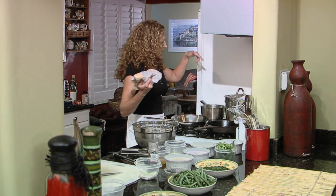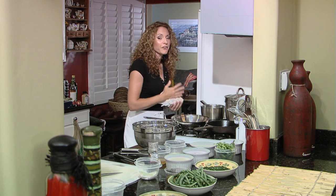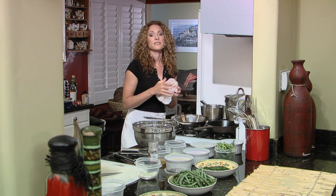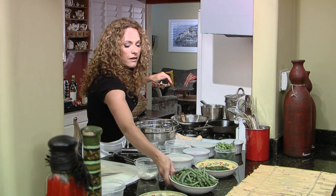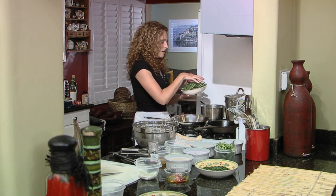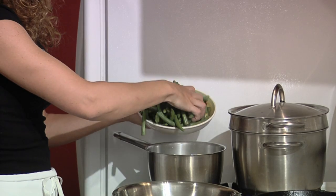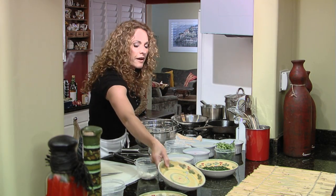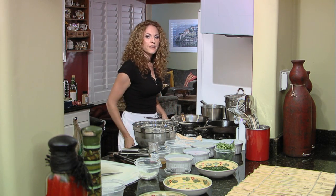And what I'm about to do now is show you a little trick. It's called blanching and shocking. Now this is the best way to keep your vegetables with their color intact. Typically when you boil vegetables, their color bleeds into the water. So you blanch and shock, in this case, our green beans. Drop them into salted water. And they will stay in there for probably just a couple minutes.